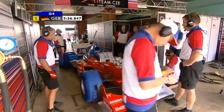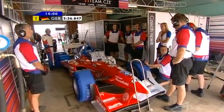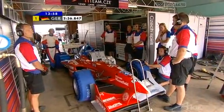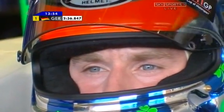The sprint race, sometimes people don't take as seriously as the feature race, partly because the feature race is the money race. But the key to the money race is where you finish in the sprint race, and the key to the sprint race is where you qualify. So you've got to get the qualification really sorted out.